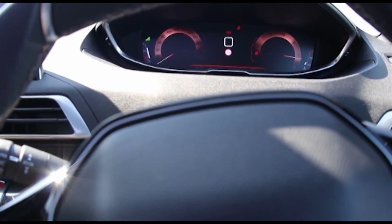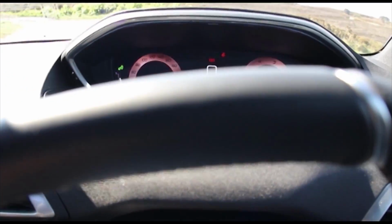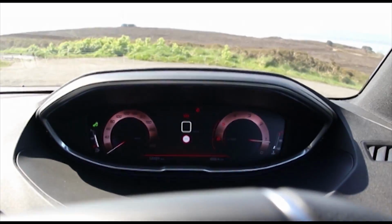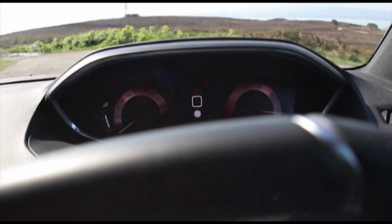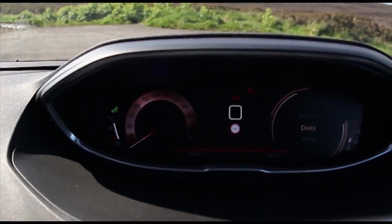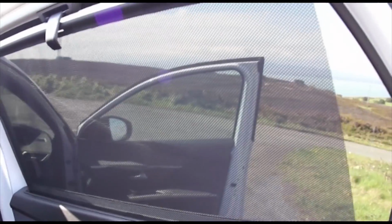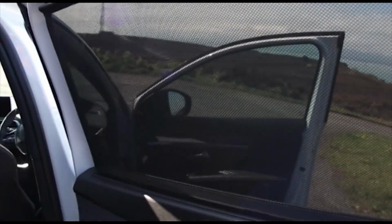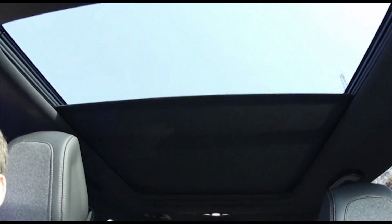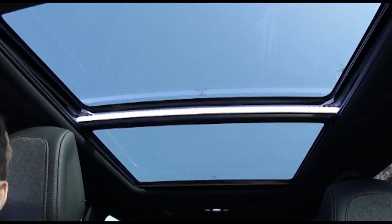The one problem that the Peugeots seem to have at the moment is the dash design. Seeing over the steering wheel and getting the adjustment just right so you can see the display. Funky, it's cool. I like the way the dials start up and rotate. It's nice. This design touches in the rear. We've got these blinds for when you've got kids in the back. You've got this lovely big airy cabin, especially obviously with the panoramic sunroof.